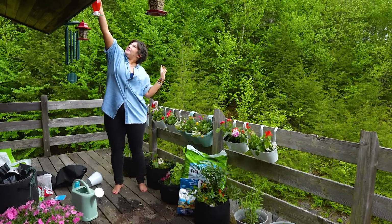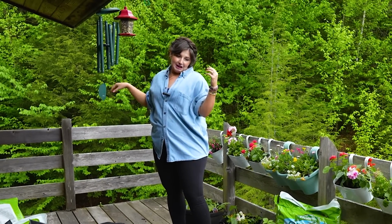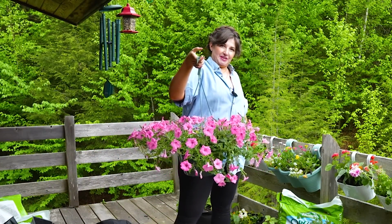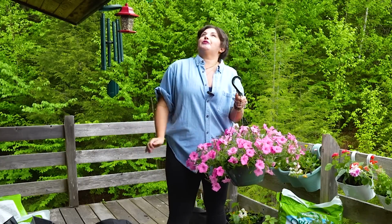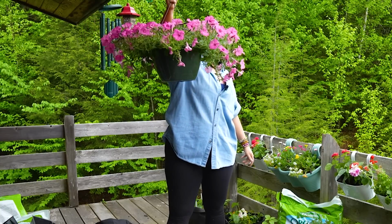We have that here. For my own enjoyment, I do have one of my Wind River wind chimes over here. The wind chime will sing with the birds. And last but not least, we have this epic petunia. This is a Supertunia from Proven Winners. It is so epic. It is so large. I've never had one before, but we're going to grow it as a hanging plant right here.